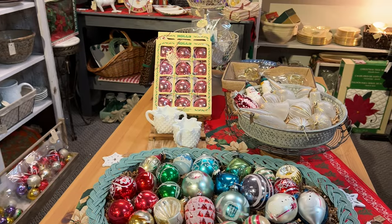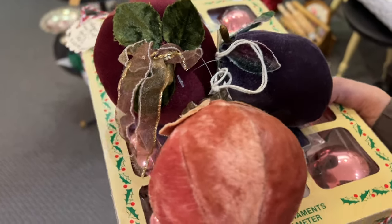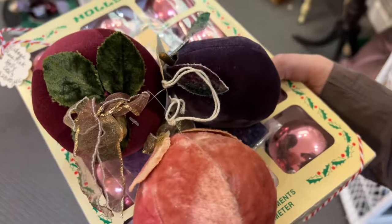By late November and early December, I was on the hunt for Christmas decorations. I had some really good luck, and I love everything I found.